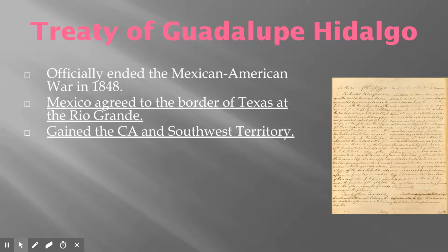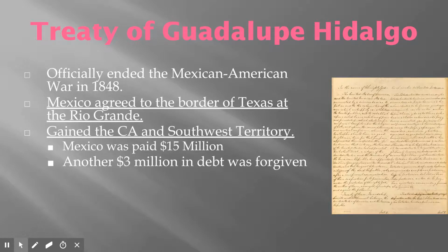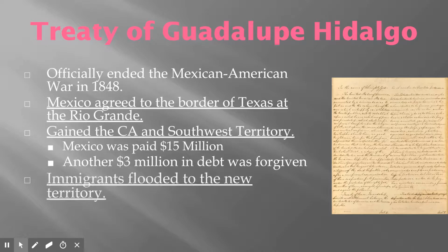Next, we gained the California and Southwest Territory. Within the Treaty of Guadalupe Hidalgo, we paid Mexico $15 million, and then we forgave them $3 million in debt. And the last reason why this war was important is because we gained this land, it allowed immigrants to flood to the new territory. So I'll let Mrs. Hackle go ahead and hit pause. Again, these are your 3 reasons for why the Mexican-American War was so important.